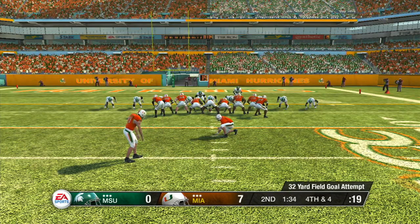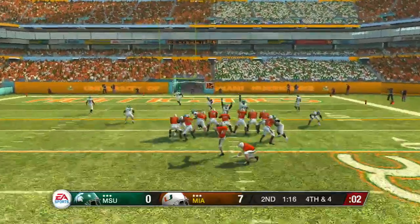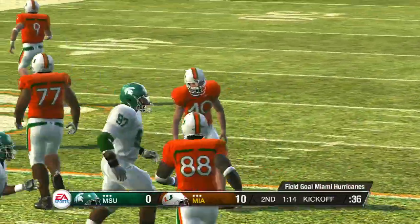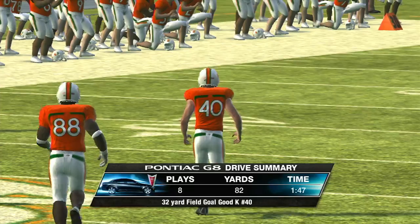Miami can make this a two-possession game with this field goal. And they tack on 3 points. So we take a moment to check out the Pontiac drive summary.